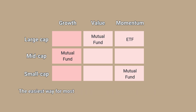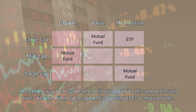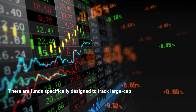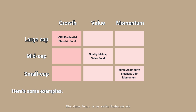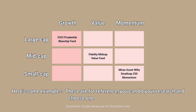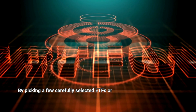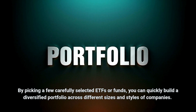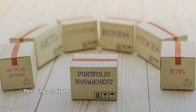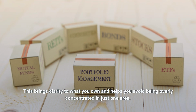The easiest way for most people to fill out a grid like this and get instant diversification within each segment is by using ETFs or mutual funds. There are funds specifically designed to track large-cap growth stocks, small-cap value stocks, and so on. Here's some examples. These are for reference. You can do your research and choose one of your choice. By picking a few carefully selected ETFs or funds, you can quickly build a diversified portfolio across different sizes and styles of companies. This brings clarity to what you own and helps you avoid being overly concentrated in just one area.